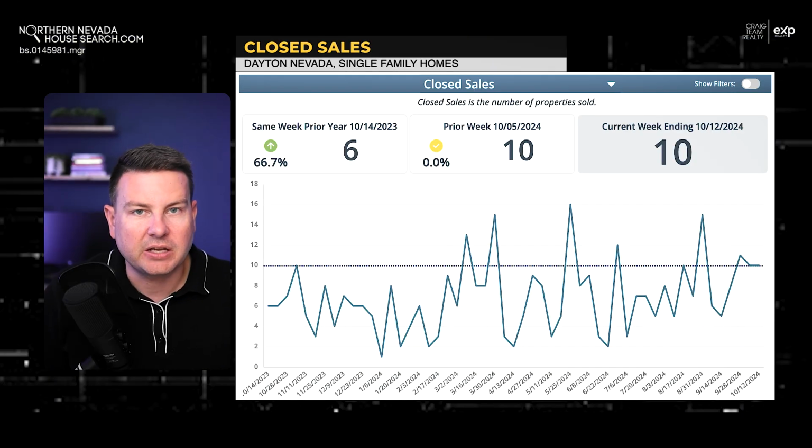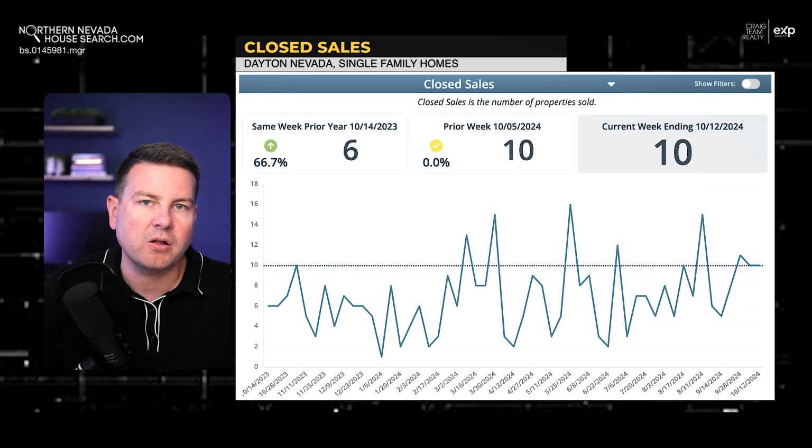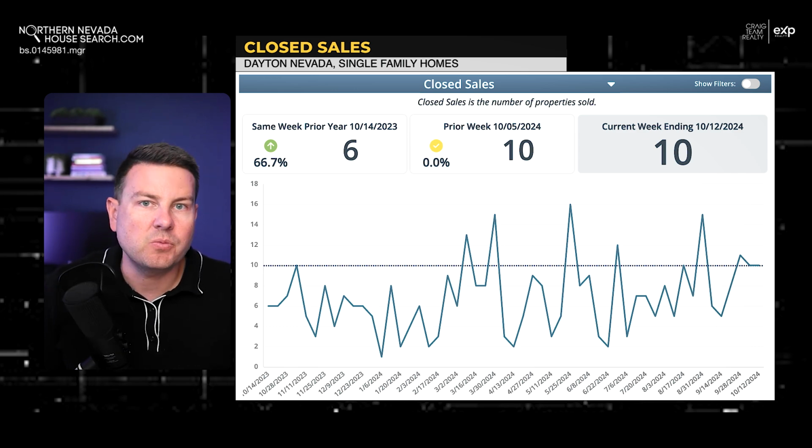But right now, 10 homes sold last week. You can see it's holding pretty steady. We had a couple of bigger months in season, upwards of 15, but overall, anywhere between 5 and 10 homes a week sell in the Dayton market. A busy week for Dayton is about 15. Let's jump over to pending units.